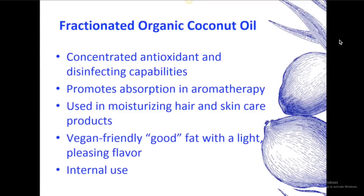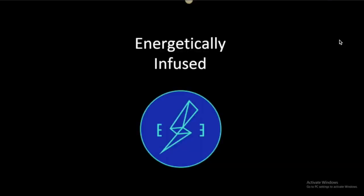Now, let's get to the part that I'm really excited about. Nobody has our blends out there. There are many essential oil companies on the market today, but our blends are unique to us.